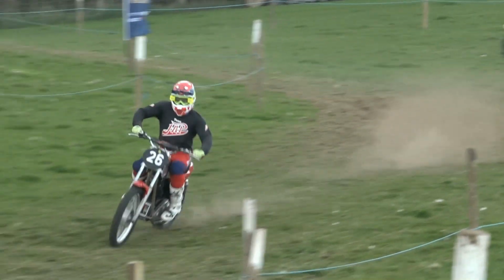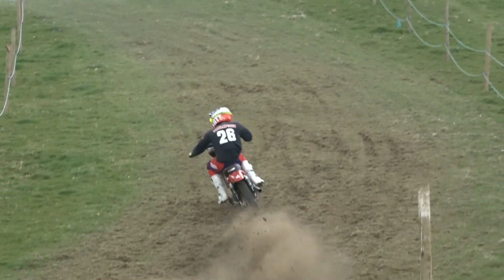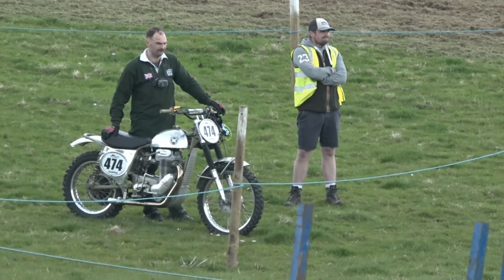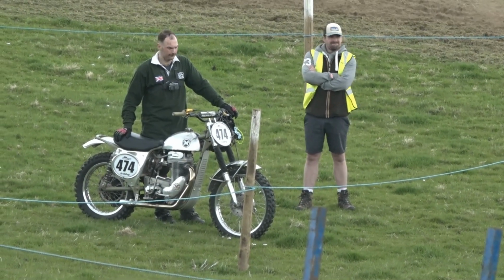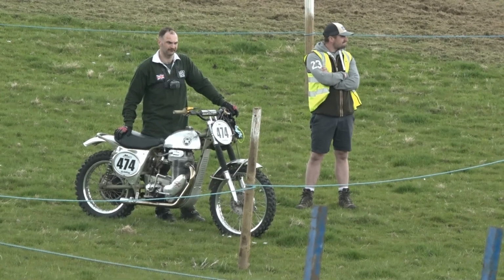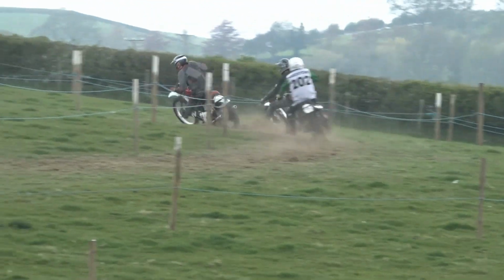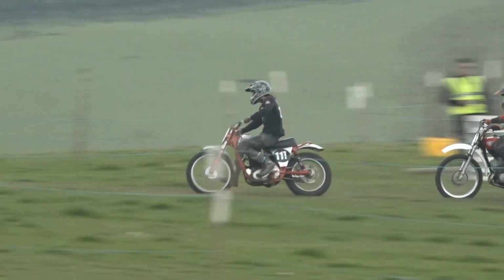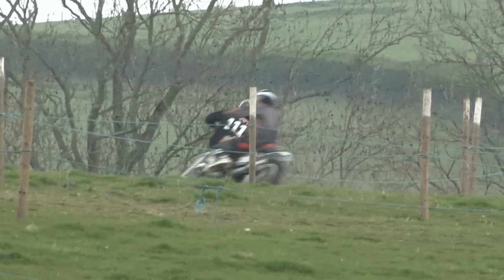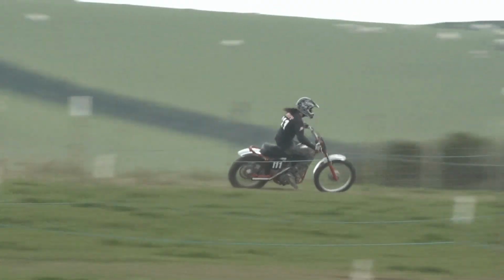And it's still currently this man here, number 26, James Thompson, on the Rickman Jap powered machine. But it looks like number 474, that's Jack Austin, looks like Jack's not going to be able to complete this race. It looks like he's got some kind of problem with his lovely Matchless. But of course no such problems for this young man here, Harry Stitt.